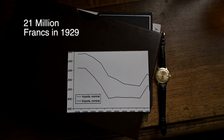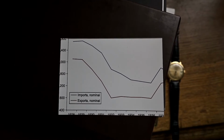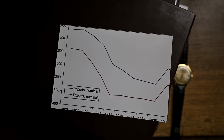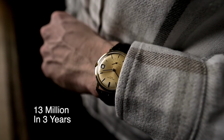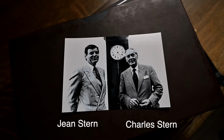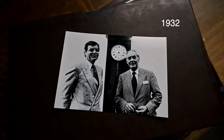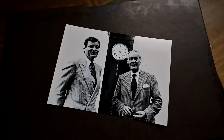From a high of almost 21 million francs in 1929, the value of Swiss watch export flopped to little more than 60 million in 1930, falling to just above 8 million in 1932. So a loss of 30 million francs in 3 years. Patek Philippe's rescuers came in the form of the two brothers, Jean and Charles-Henri Stern. They had just purchased the brand from the previous owners in 1932. Their family already owned a dial manufacturer that supplied Patek, among others.